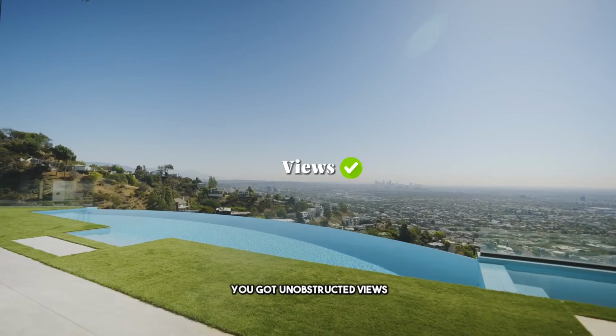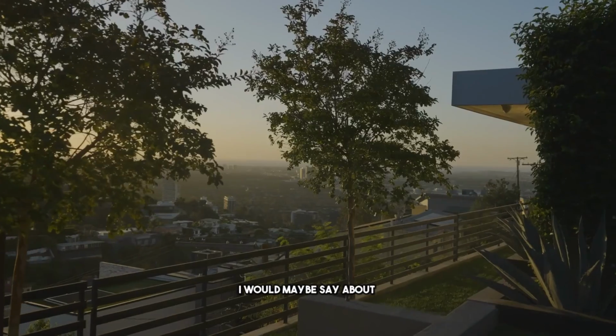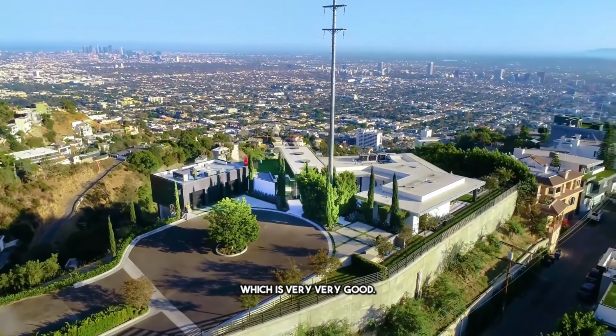And the number 1 thing I love about this property is views. You've got unobstructed views and it's pretty panoramic. I would maybe say about 270 degrees of views, which is very, very good.